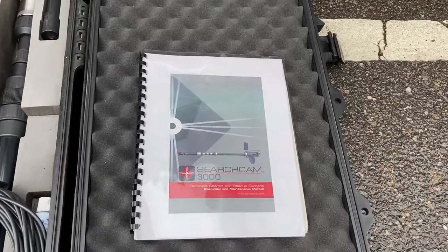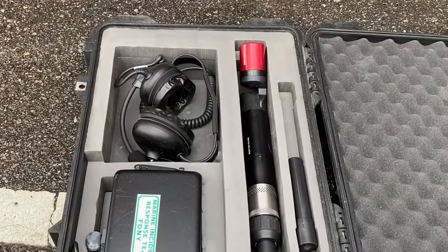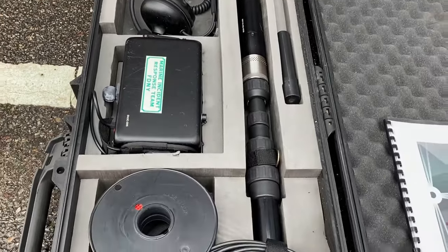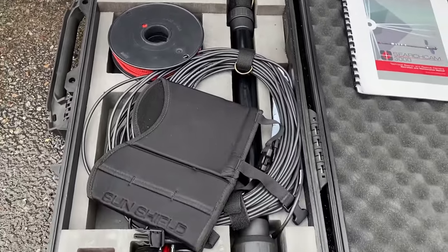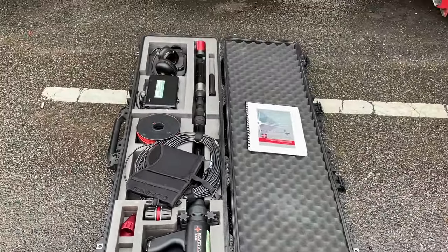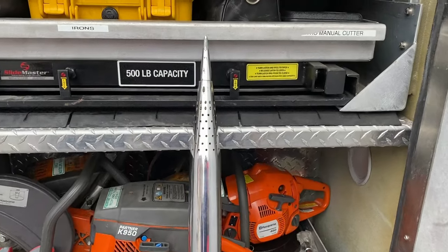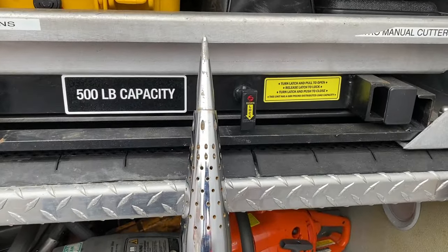Here's the Zistos search camera. Here's a better look at the piercing nozzle.